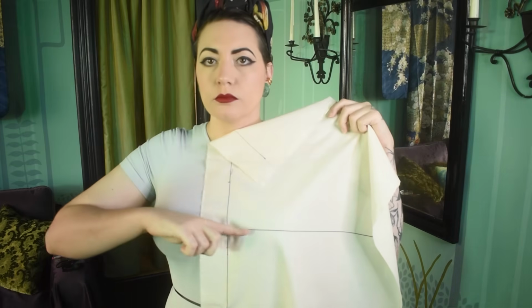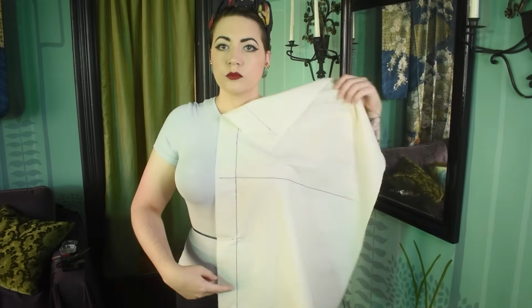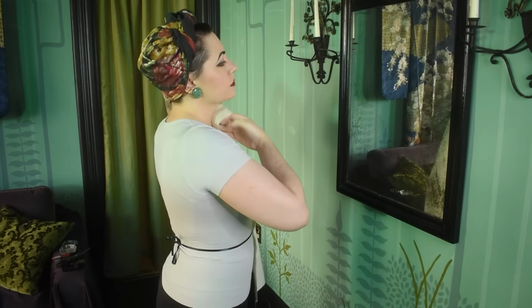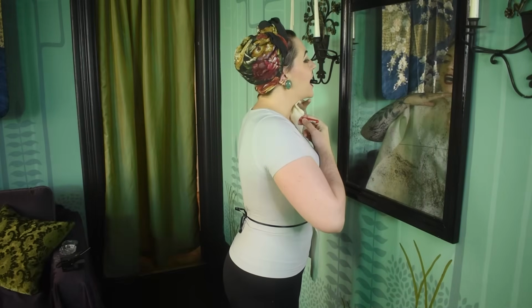So I'm trying to keep this line here level with the ground, or parallel to the ground, like so, perpendicular to the center front of both my body and the first line we drew. I will try and smooth out the rest of the fabric towards my side seam of my body, again keeping that as level as I can with the floor. And I will just start to sketch in my neckline apparently, even before I pin that, because why do things in order? You know, that's just silly.